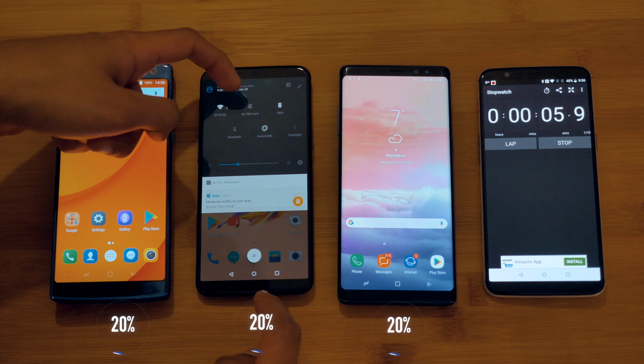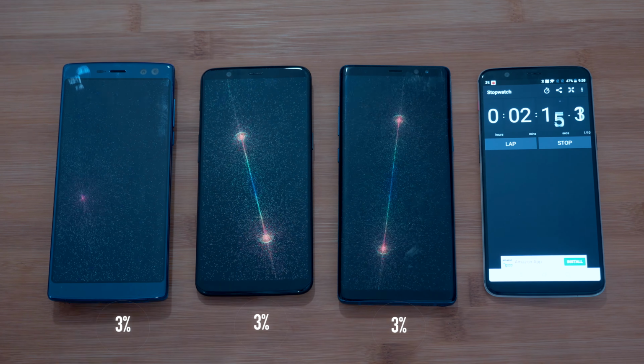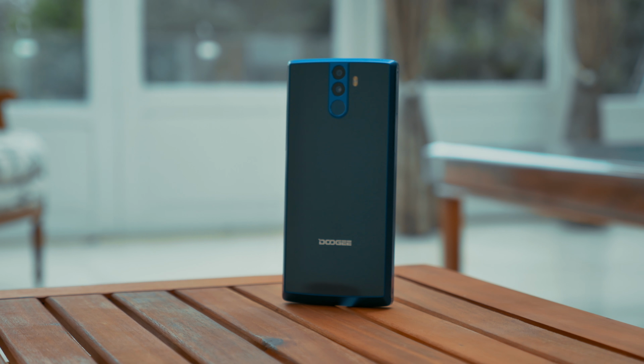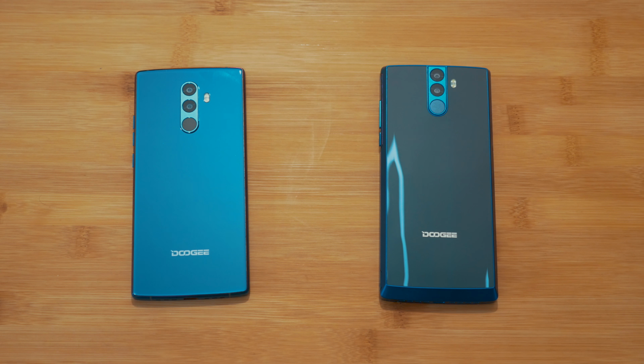So in a couple of minutes, we will actually run a full battery comparison against the OnePlus 5T and the Samsung Galaxy Note 8. But just before we do that, let's take a little look around the phone. This is a gigantic smartphone in every single dimension: height, width, depth, and especially weight. And you might realize it looks very similar to the company's Doogee Mix 2, just on steroids.